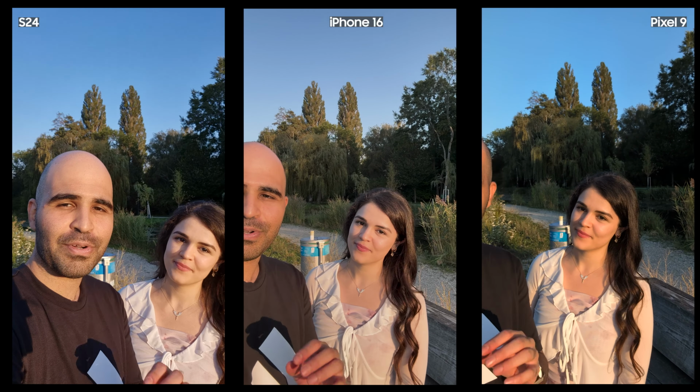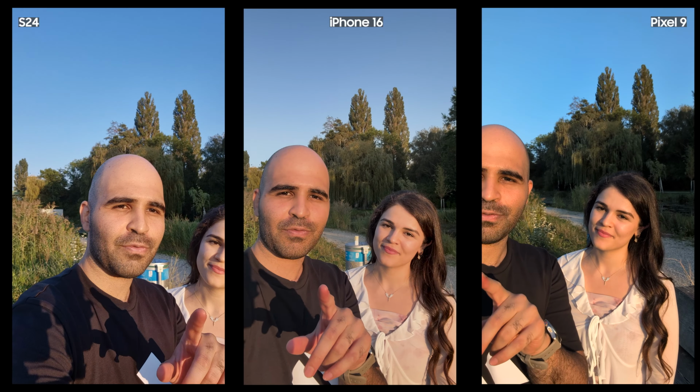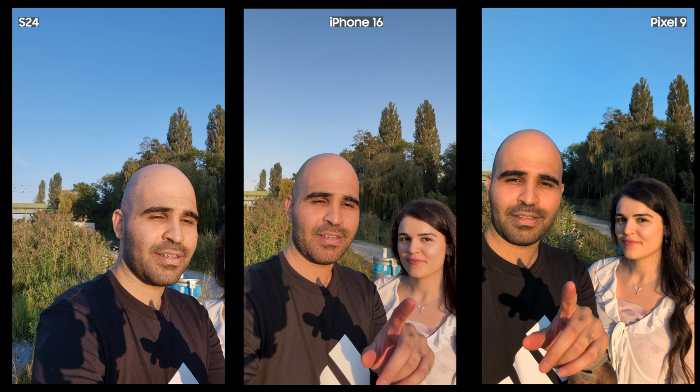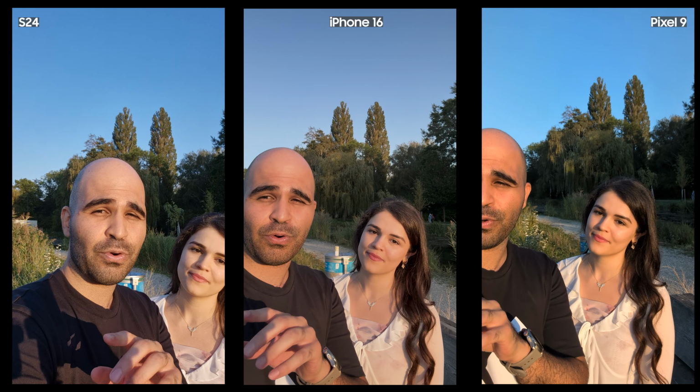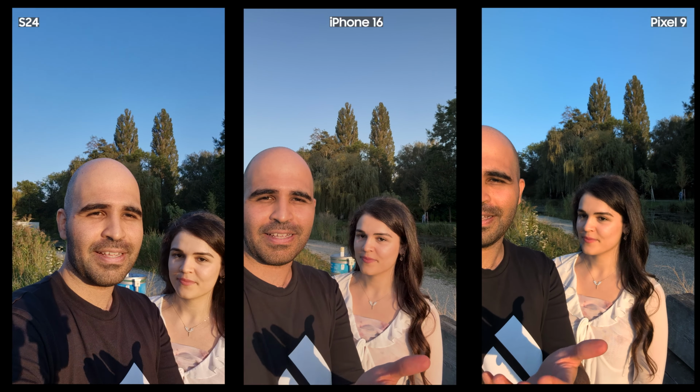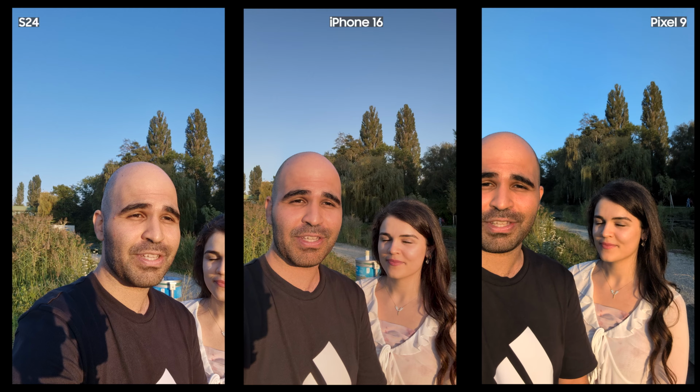Today we are going to compare the Galaxy S24 versus iPhone 16 versus Pixel 9. I will also exchange the Galaxy S24 with the Galaxy S24 Snapdragon in the future. Let's see which one is going to take better pictures and videos.